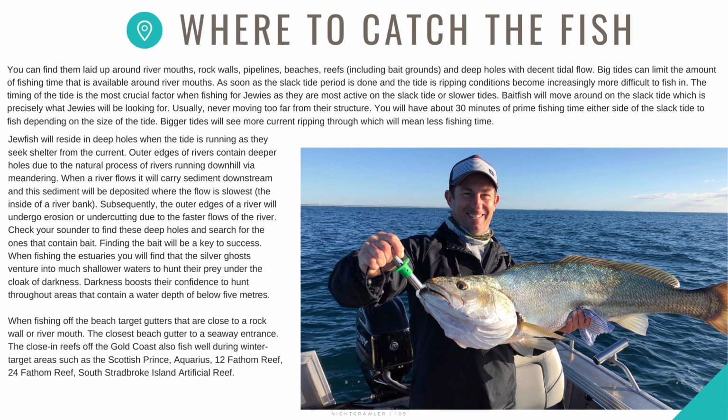Where to catch the fish? You can find them laid up around river mouths, rock walls, pipelines, beaches, reefs, including bait grounds, and deep holes with decent tidal flow. Big tides can limit the amount of fishing time that's available around river mouths. As soon as the slack tide period is done and the tide is ripping, conditions become increasingly more difficult to fish in. The timing of the tide is the most crucial factor when fishing for jewies, as they are most active on the slack tide or slower tides.